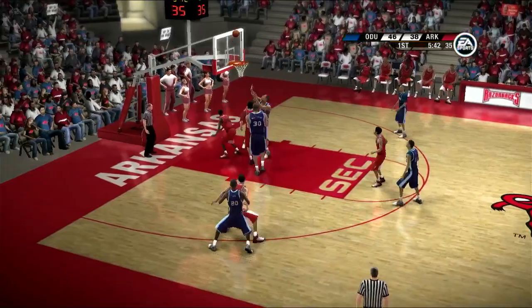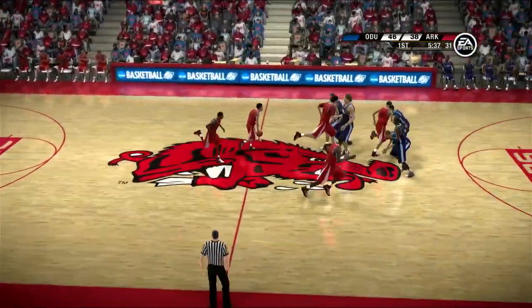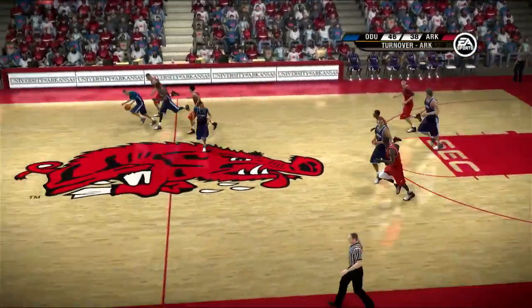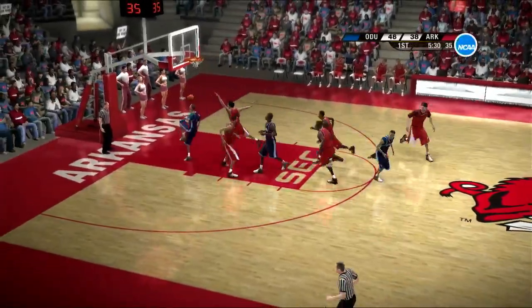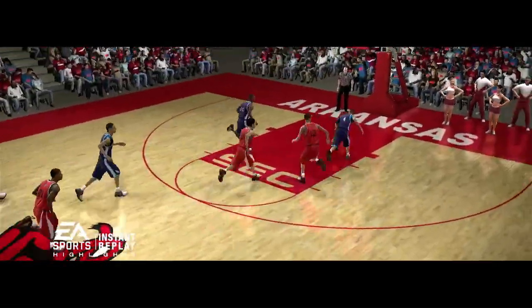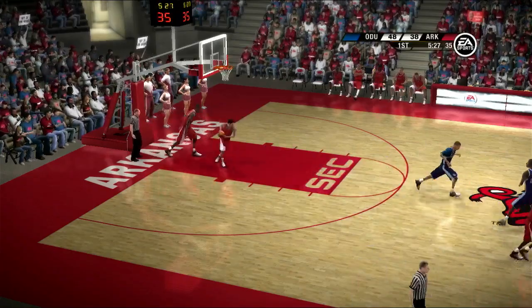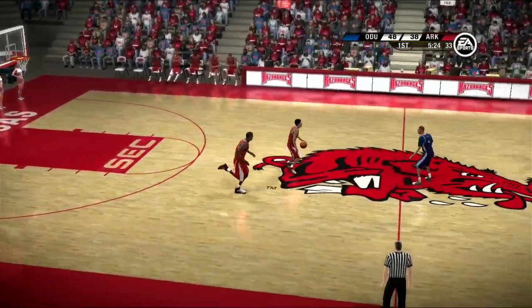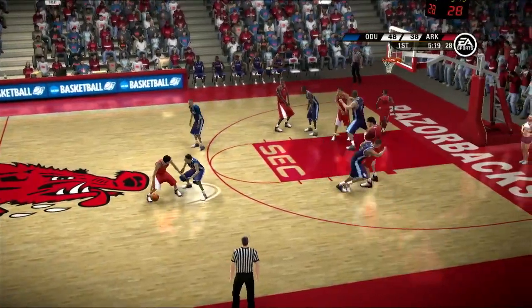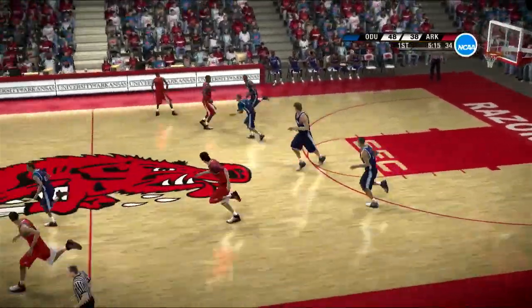He shoots from the top of the circle, way off target. And one too many dribbles and a steal. Do they need a timeout here? Yeah, their poise is beginning to fade. Baseline, they'll bring it out on top. Takes away the pass.